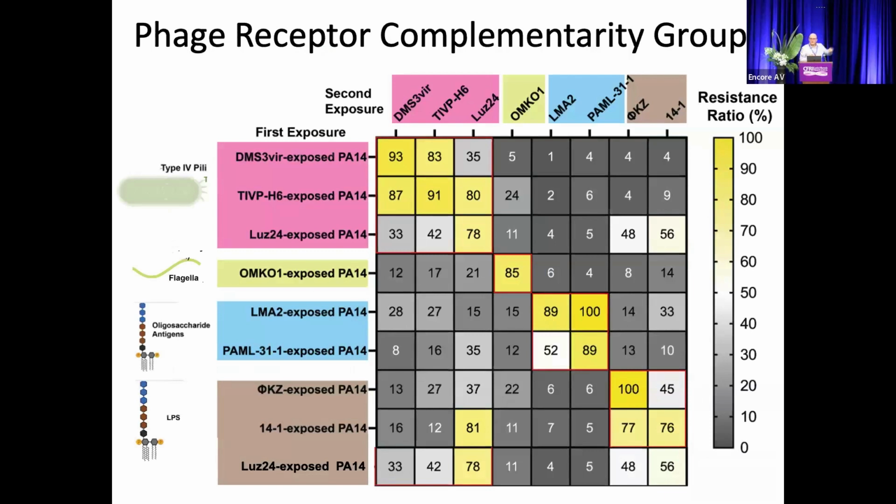And so the first exposure and the second exposure refers to this first screening round where we identify resistant isolates, and then we come back and look at what they're sensitive to again. And you have a group of phages that rely on type 4 pilus, on the flagella, on oligosaccharides, and you get a map like this one, where you can identify what we're calling complementarity groups, right? And so this is almost like if you were going to try to reverse engineer the antiretroviral drugs in HIV and figure out what molecules and receptors they use, and then identify ways that you can combine them together to really suppress HIV resistance. Does that make sense?